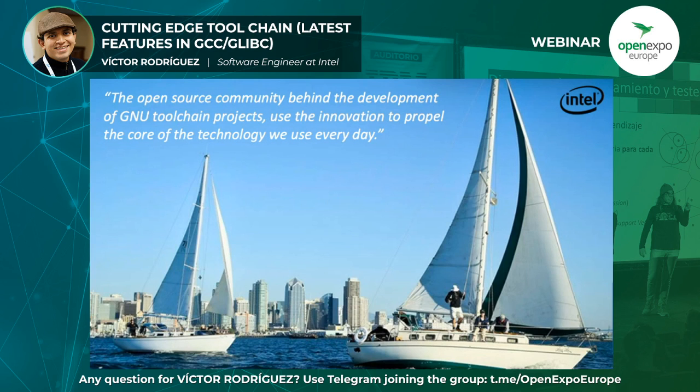We in the GNU community, and I'm proud to be part of that since a few years ago, try to give part of our time to create new technology for everyone. These new things that I presented to you today could be useful for your project, even if it's a small project or a huge corporate project, doesn't matter. Our idea is to give you the best technology so that you can produce better binaries, better libraries for your application and your end users.